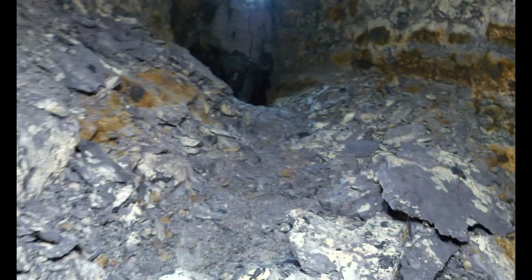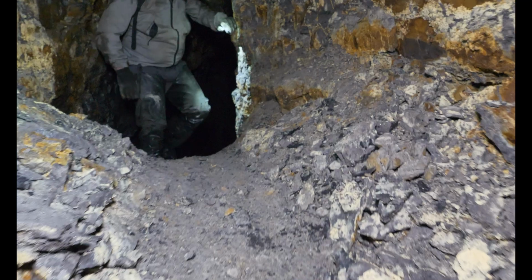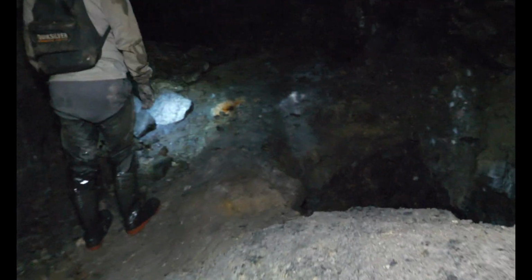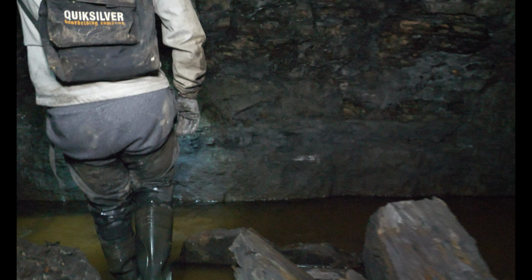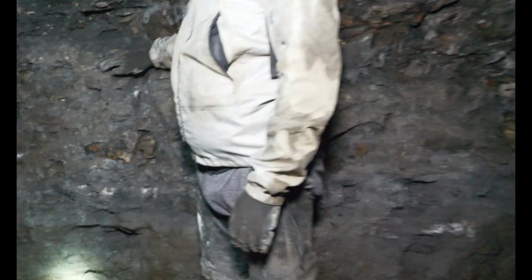A bit rotten in here, that's for sure. And the oxygen level's not so good in here either. But it's just because we're off the beaten track, so we're not getting much airflow. It's just me breathing, talking. It's a bit warm. Let's keep an eye on this water level because I'm a bit concerned about the shaft.